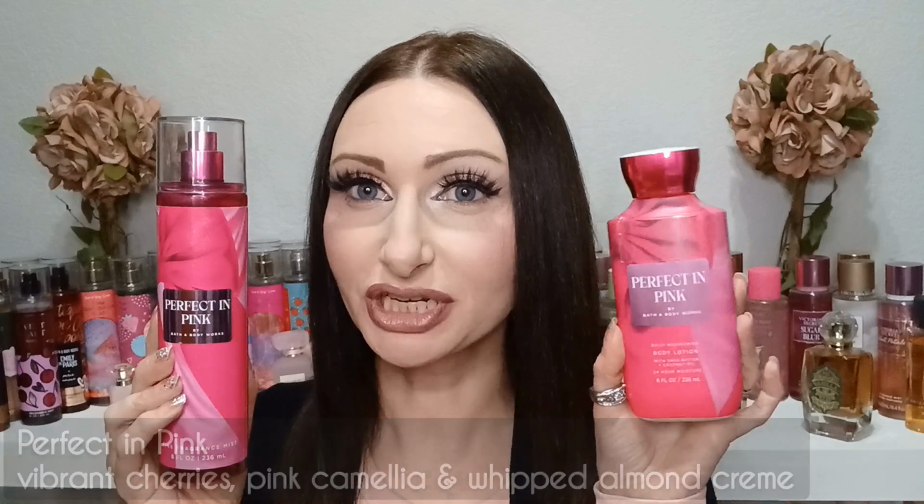I do have the lotion for this one as well. I have the travel size perfume as well, but I'm going to go ahead and keep that in my collection because I think that could pair with other cherry scents pretty well. But this one all together as a whole set, I'm just not super into this fragrance. So I thought I would give this a new life, a new home.